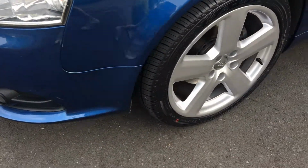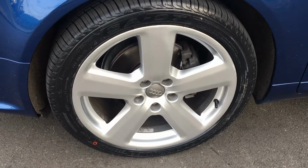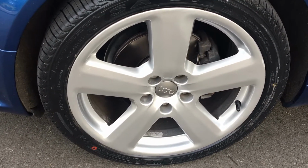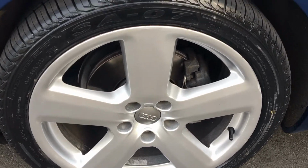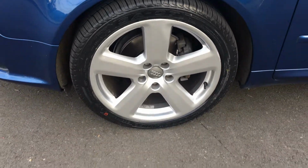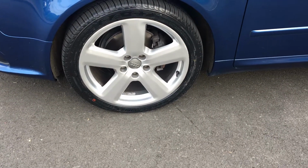So let's move down the near side, and as we come to our first alloy, it is an 18-inch alloy, and this has a brand new tyre on it. There's no lipping on that brake disc, so virtually brand new. Plenty of life left there.